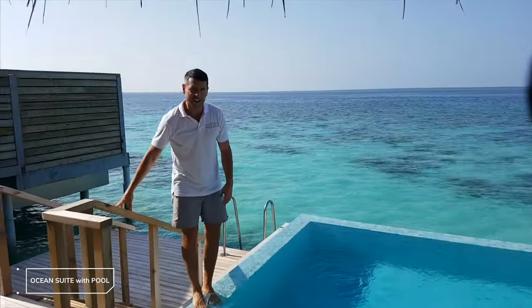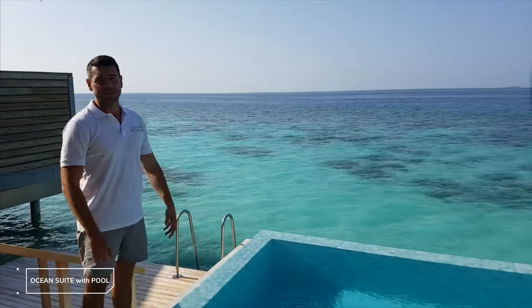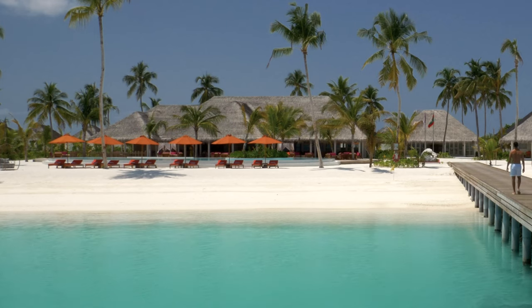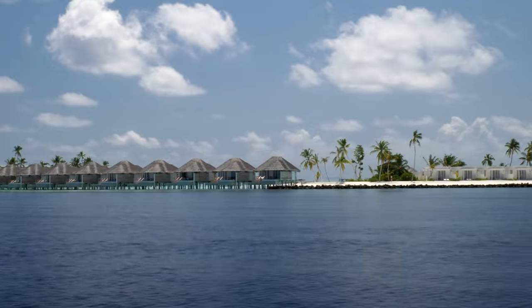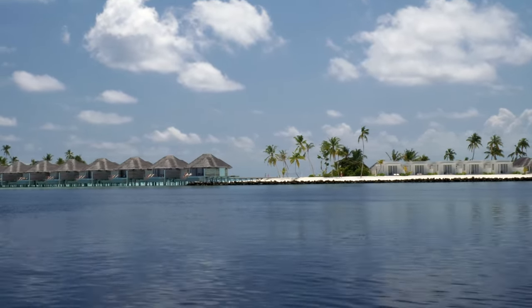So this has been Sun Aqua Iru Veli. We're in an ocean suite here with a pool, and we hope you've enjoyed the tour. In front of me here is the main pool area and also the bar area. So this is quite a nice place to chill, relax, have some food and drink, and enjoy those amazing views. Okay, on with the next tour.